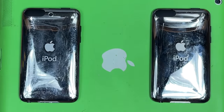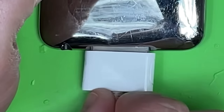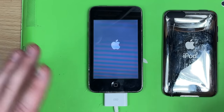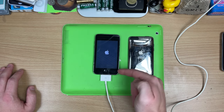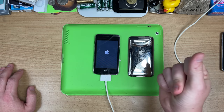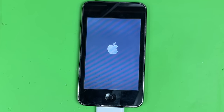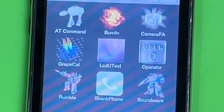So let's just get this out of the way. Let's try this DVT. Ooh, that's different. It's really grey. And it fired up just like that. Oh, please be a freak show. Please be a freak show. It's a freak show!